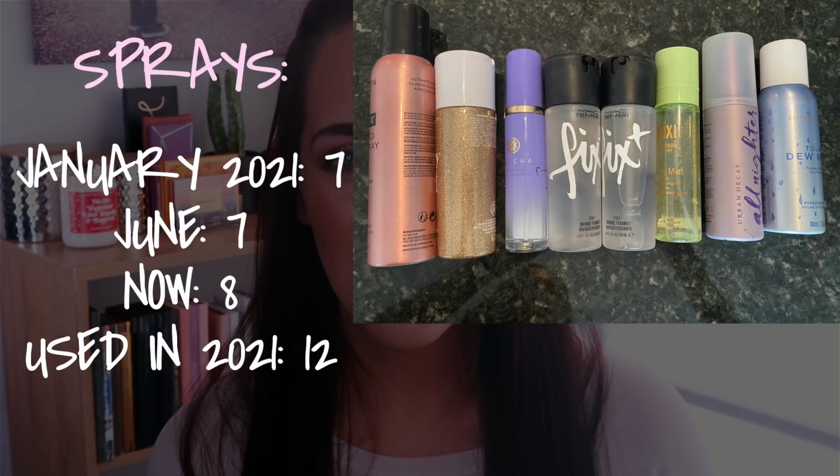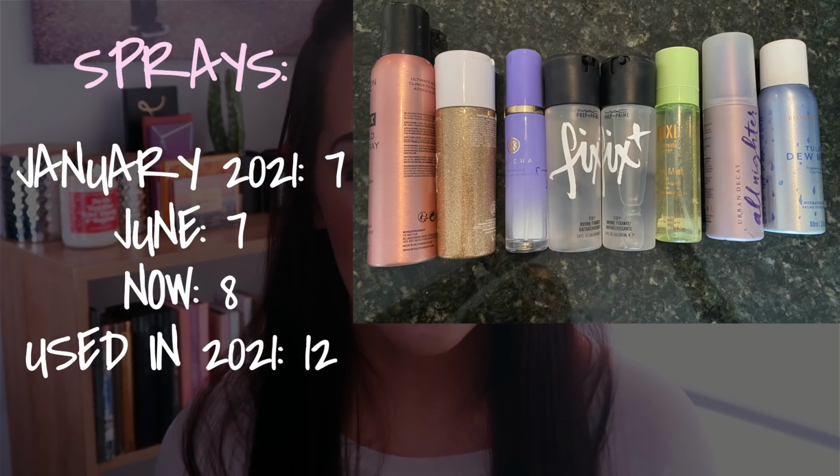And again, this category just doesn't really concern me. I feel like I have my staples that I always have in my collection, and then I have space for a few here and there to try. But I've never felt like this category is one that's out of control in my collection, so I'm happy with where we sit there.